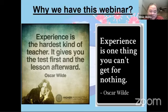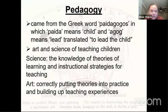Half of my lecture is about the different pedagogies that I have used during the transition, and then some experience that we have during what we call the transition to remote learning, and some guide for you as you prepare for the new normal.